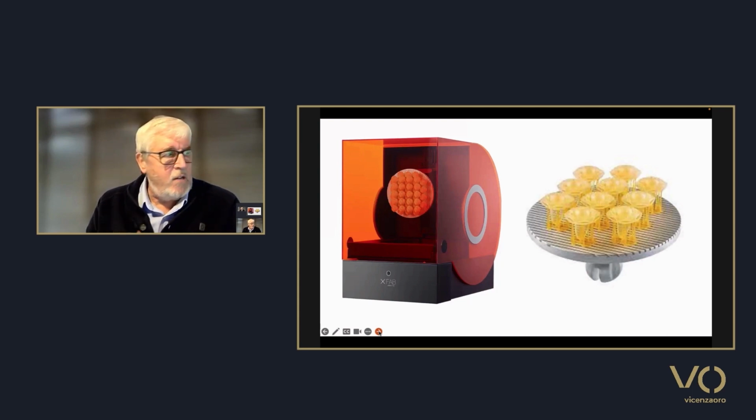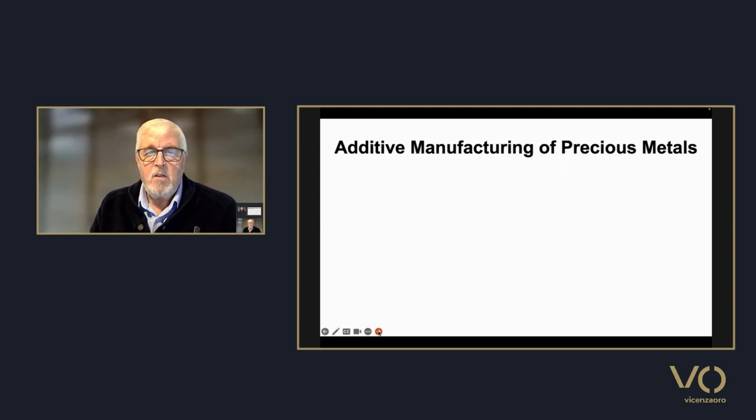So we've gained all this experience in 3D printing, and over the years the idea of additive manufacturing began to gain traction in the non-jewellery industry, and we decided to investigate and perhaps invest in the technology. So, the additive manufacturing of precious metals.